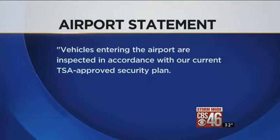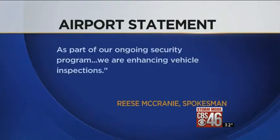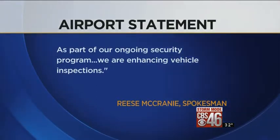Again, the general manager declined an interview. In a statement, the airport spokesman writes in part, vehicles entering the airport are inspected in accordance with our current TSA-approved security plan. As part of our ongoing security program, we are enhancing vehicle inspections. You can read the rest of the statement on our website, cbs46.com.